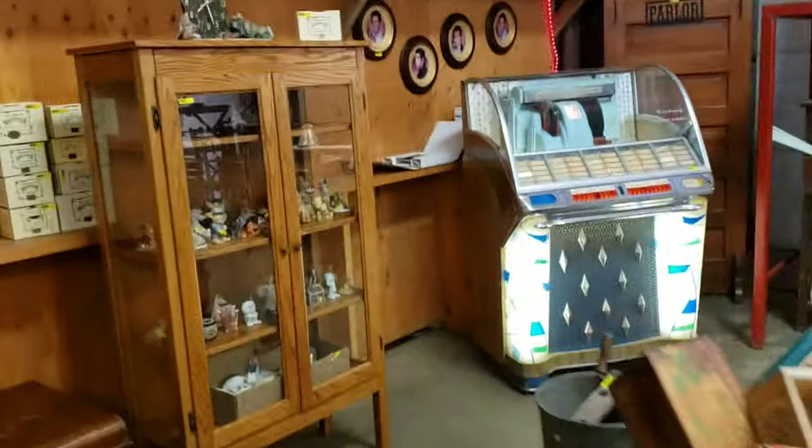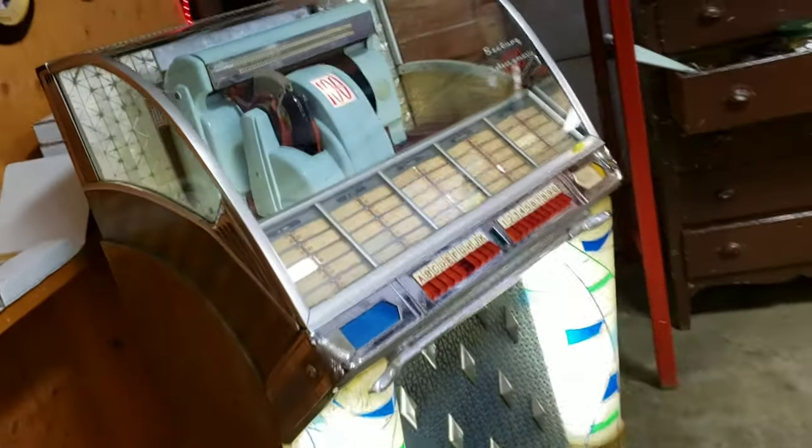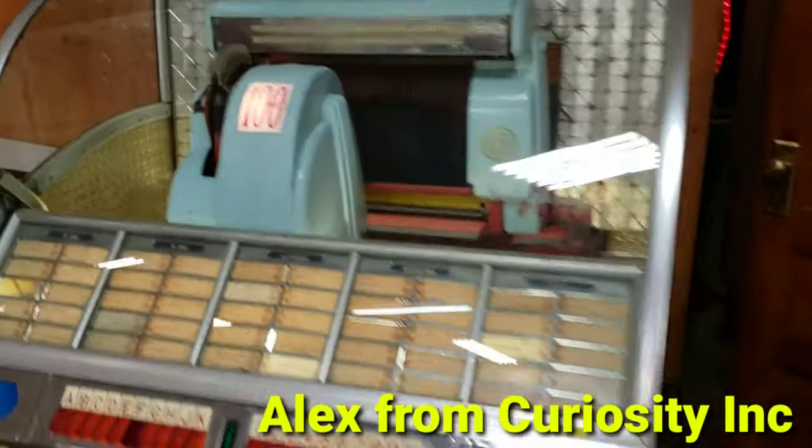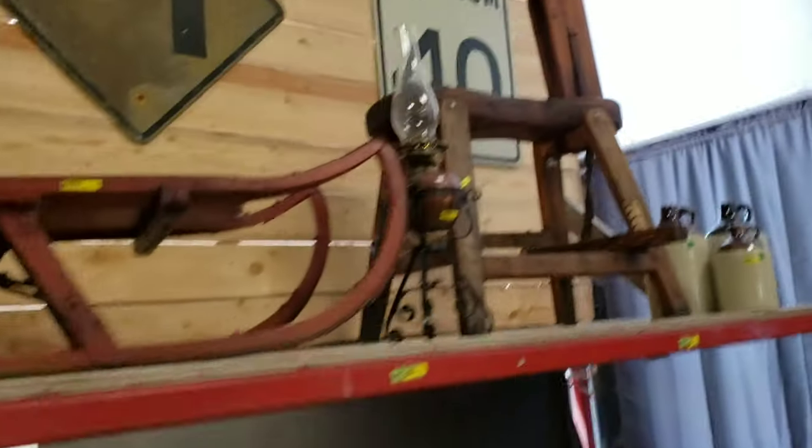You guys remember the jukebox? It's been playing this week. It was featured on Alex's video. Curious to see what that's going to do. Well, only 2 more hours and we get going.